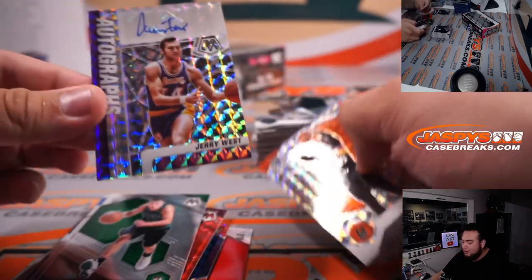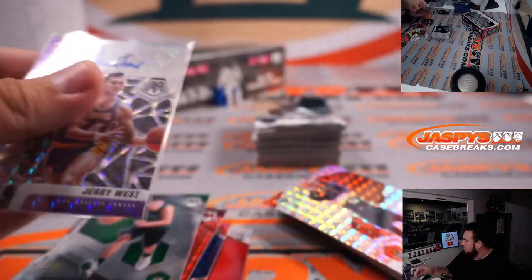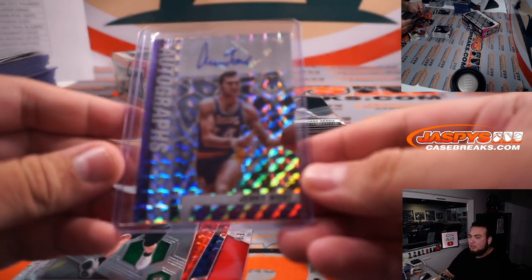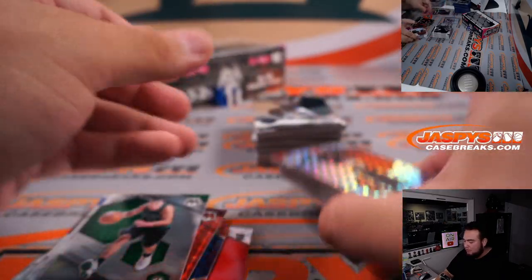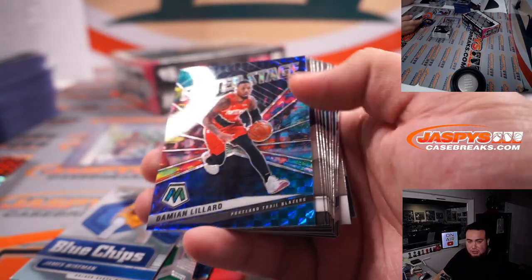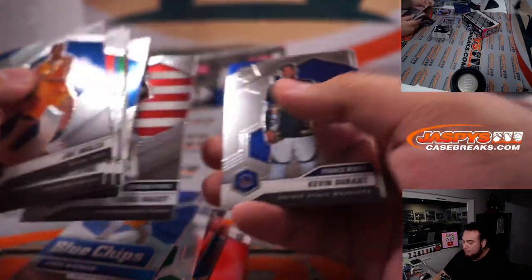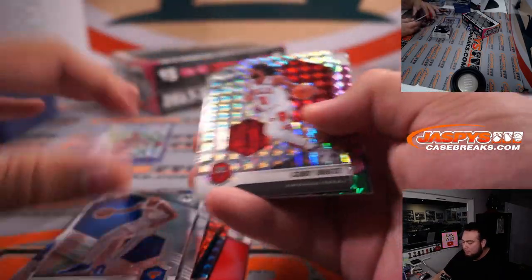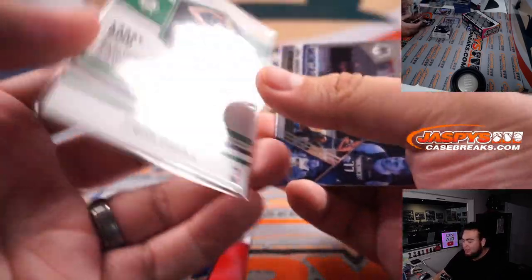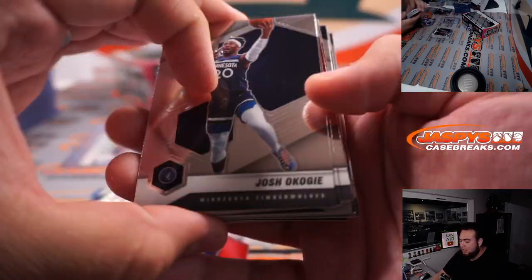Jerry West, autograph for the Lake Show. There we go. That is going to the Lakers and Dimitri. There you go, buddy. Dame Dollar Dame, center stage. And a Larry Bird, Larry Legend. Of course we get a Celtic to come after that Laker hit. Patrick Williams. Celtics also going to Dimitri.